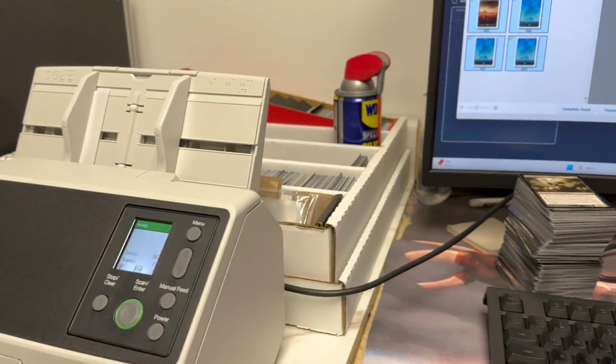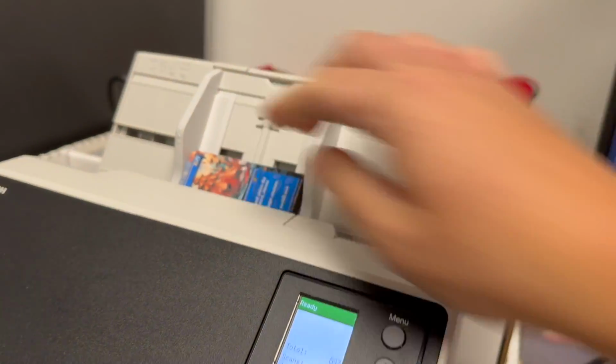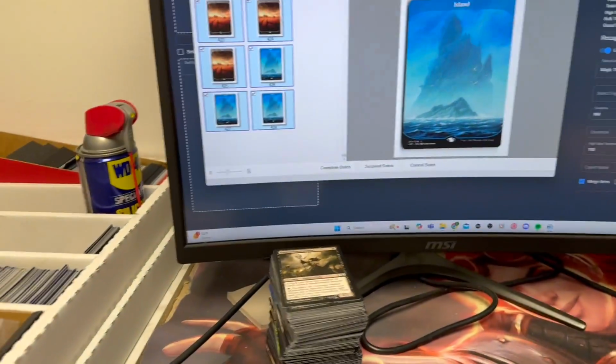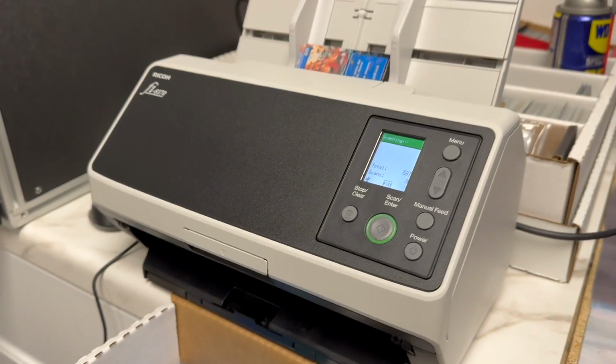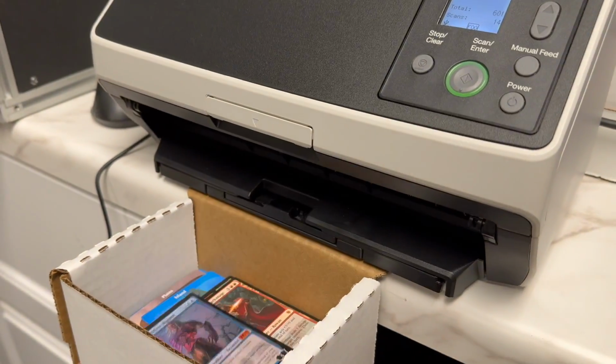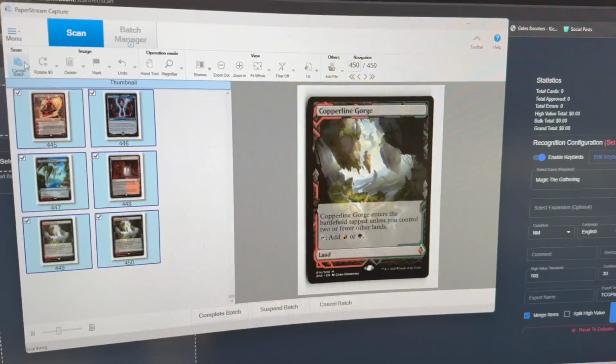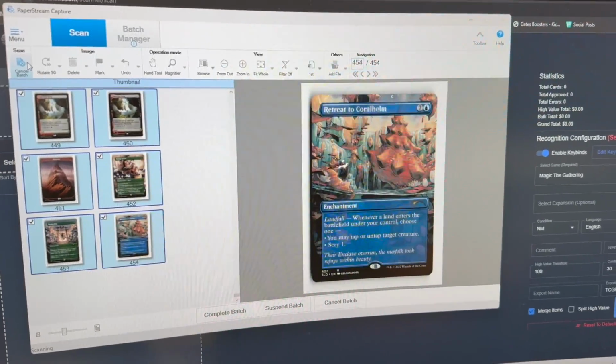To show you just how powerful this can be, I'm going to do uploading 500 cards at once. This is pretty impressive. So watch how fast it will scan them. And while it's scanning, it's not identifying it, it's just scanning it in. So this will be able to do 500 cards at a time that will upload to the software.